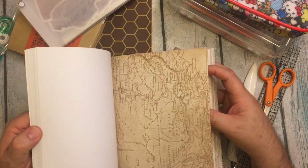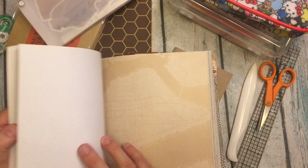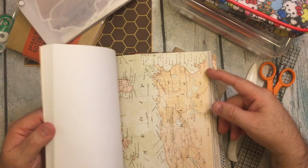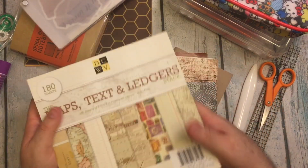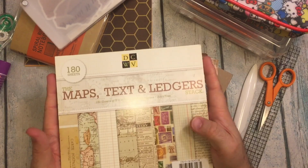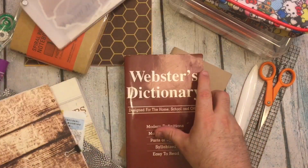There's a pretty cool one that says Cape Colony. So that's South Africa. There's like an old one of New York, the Mediterranean, there's Tunisia. And then it has all these different ledger papers. When I bought this, I was at the Joann store and they had it there. It's the DCWV, I forget what that brand is. But, so I have that. So I have some of those things.